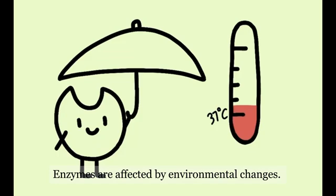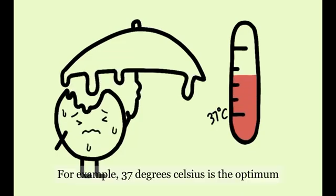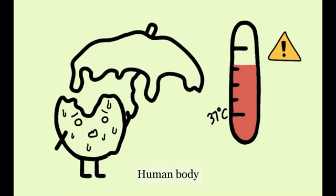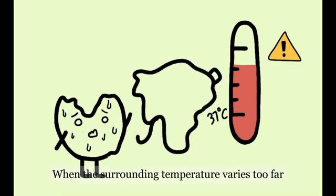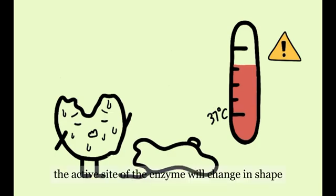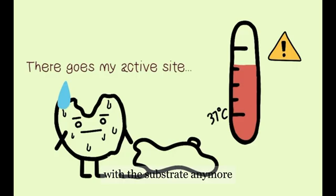Enzymes are affected by environmental changes. For example, 37 degrees Celsius is the optimum temperature for enzyme activity because that is the average temperature of the human body. When the surrounding temperature varies too far from 37 degrees Celsius, the active site of the enzyme will change in shape or nature and won't be able to bind with the substrate anymore.